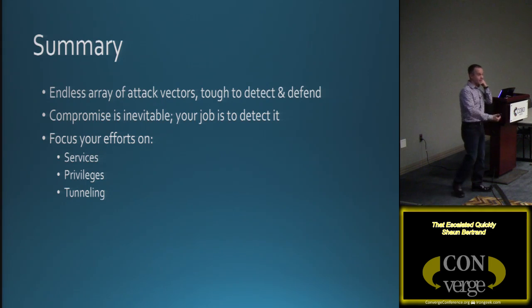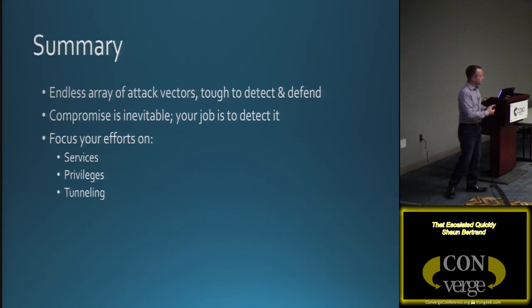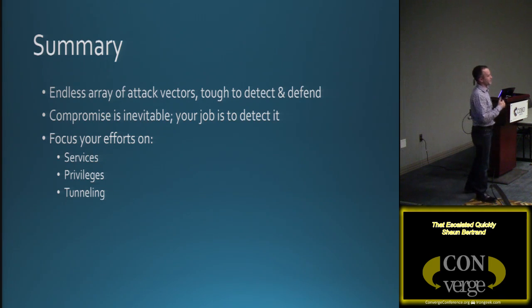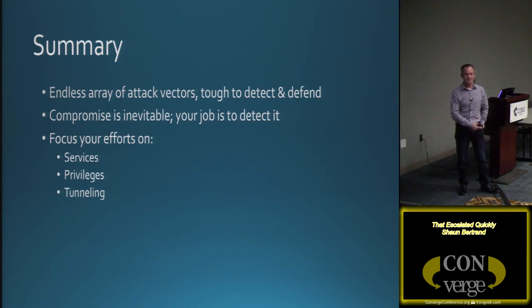I think you've all heard that by now, right? The repetitive thing is, you're going to get breached, you're going to get breached, you're going to get breached. You just got to be able to respond to it. You got to be able to detect it so that you can do the right things. My advice to those of you in the room today, focus your efforts on services, okay? Look at those services that are being spawned by different processes, okay? Look at those privileges. If you're not triggering an alert whenever a new domain admin gets added, you should be, all right? That's elementary stuff.